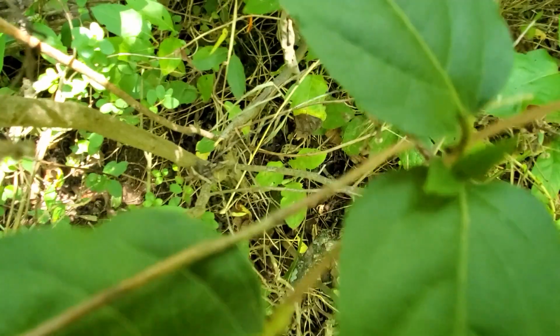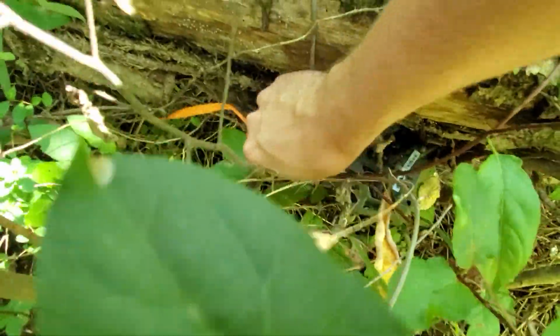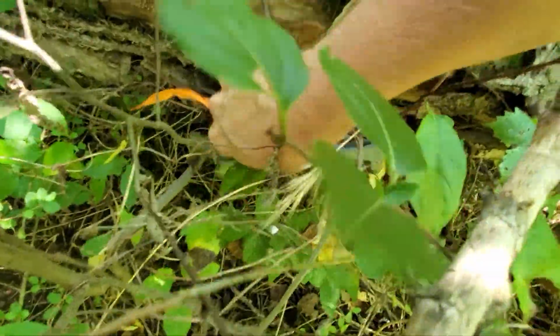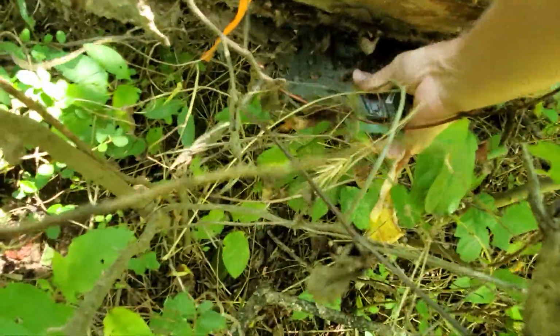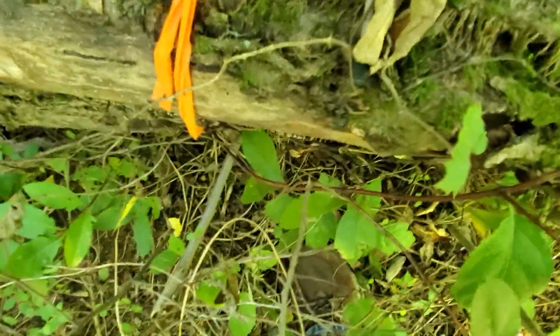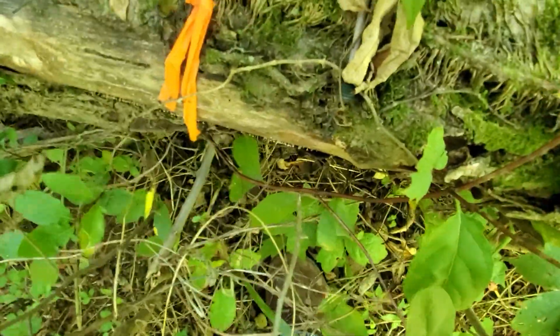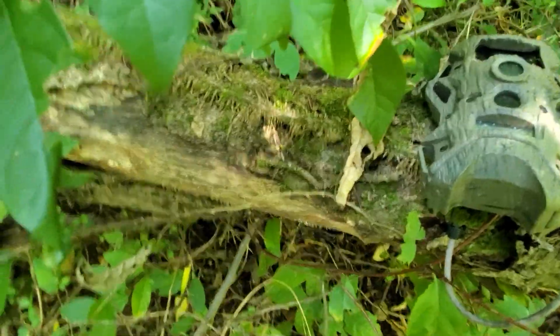Yeah, it's not that far off. Just undo these little things here. Fortunately, it's not like buried under the tree. Let's see. And if you have a recommendation on a good game camera that people can't tamper with, drop something in the comments, because I've had these things messed with before and that's never fun.